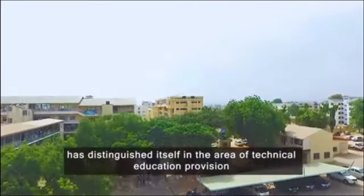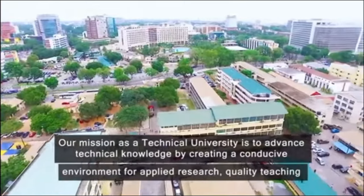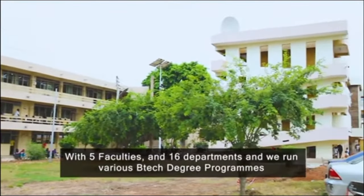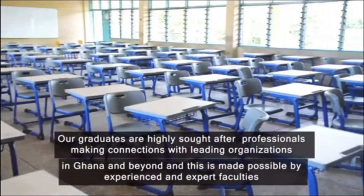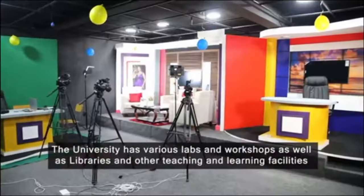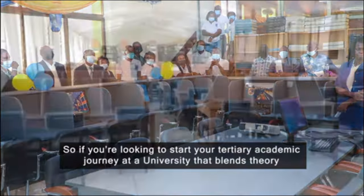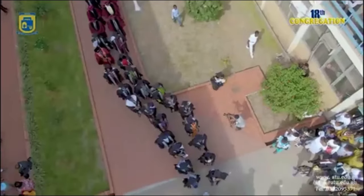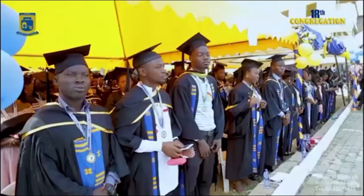Established in 1949, Accra Technical University, ATU, the premier technical university in Ghana, has distinguished itself in the area of technical education provision. It is located in the central business district of Accra, the capital city of Ghana, and that makes us uniquely the inner city university. Our mission as a technical university is to advance technical knowledge by creating a conducive environment for applied research, quality teaching and competency-based training with a high impact on industry and business creation. The university believes in education and training that develops the competencies and skills of our students to make them relevant to industry and competitive in the job market.